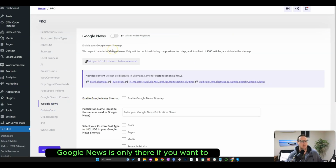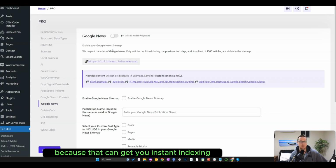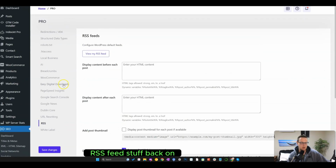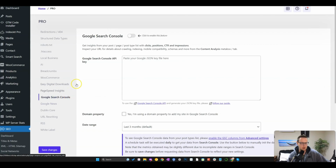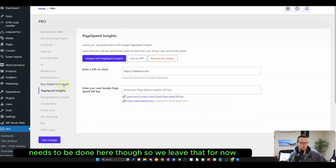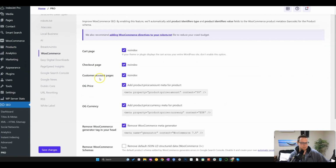Google News is only there if you want to appear in Google News, meaning you want your website to be Google News approved. It is a good idea because that can get you instant indexing. And for that, you would need to turn this RSS feed stuff back on. But if you don't plan to be a news site, then you can leave this off. Google Search Console, feel free to look at connecting GSC. I don't think it needs to be done here though, so we'll leave that for now. We'll focus mainly on the technical aspects for now.